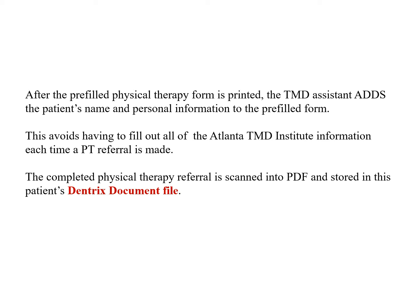We have several Toshiba scanners, and then you put it into the patient's document center in Dentrix. You must put the scanned form into the patient's document center in Dentrix because we made that referral. We asked for a very specific type of therapy. And if later there's an investigation and the patient didn't get better, we will go back to the physical therapist to prove they didn't provide the care that we wrote out.